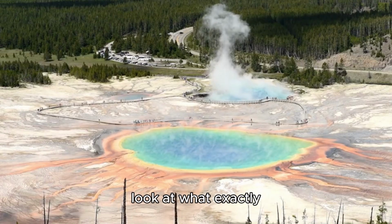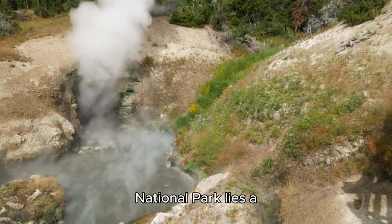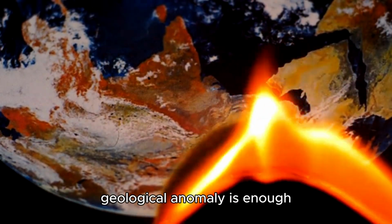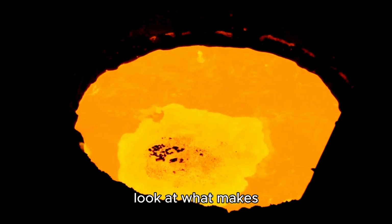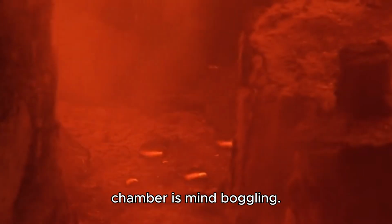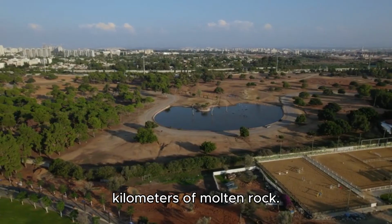Now, let's take a closer look at what exactly makes Yellowstone such a ticking time bomb. Underneath the serene landscapes of Yellowstone National Park lies a massive magma chamber that could erupt at any moment. The sheer power of this geological anomaly is enough to make anyone's heart race. So let's take a closer look at what makes Yellowstone's magma chamber such a ticking time bomb. First off, the sheer size of this magma chamber is mind-boggling. It stretches for miles beneath the surface of the park and is estimated to contain over 1 million cubic kilometers of molten rock.